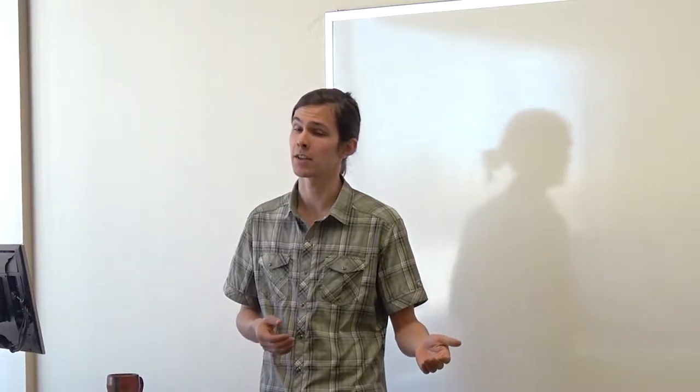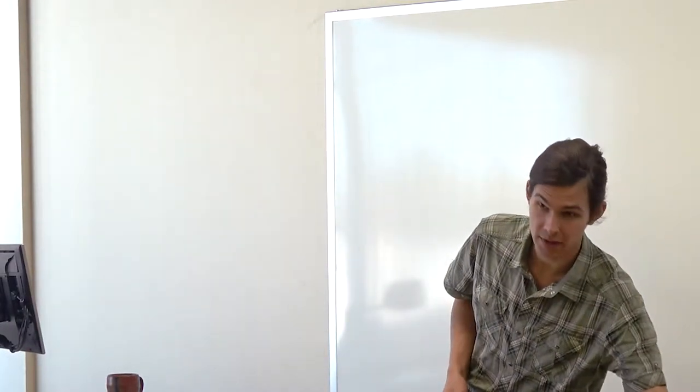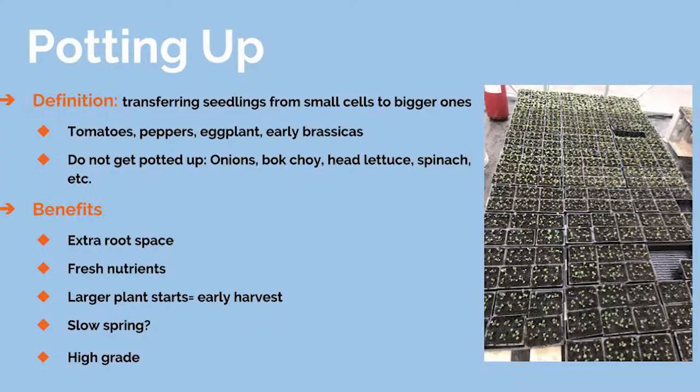If you've got broccoli plants that are ready to be planted, and maybe the snow's gone, but now you have a pond in your garden, you can pot up those plants to buy yourself a few more weeks. It costs more time, but we've done that before. We've had tomatoes that are ready to go. Unfortunately, the weather isn't working with us, so we'll put these into gallon pots, which isn't that fun, but it works out. It's fine.